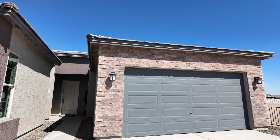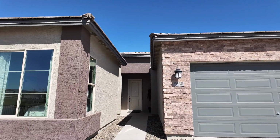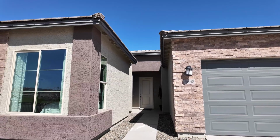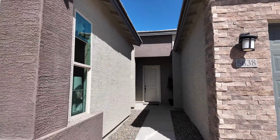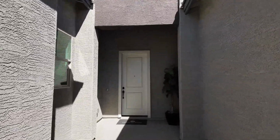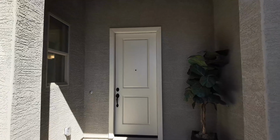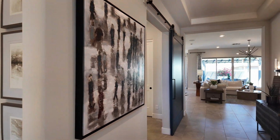This one is a single story. It's gonna be 2,308 square feet, 3 bed, 2 bath, has a flex room, and also a 3-car tandem. This one starts at $466,990. And I believe I really love the kitchen and the floor plan of this one. I can't quite remember. It's been a while since I've been here. Okay.